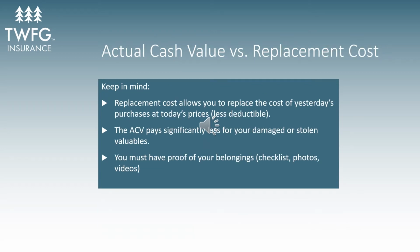Depending on how your policy is written, if you have a loss, your insurance company will reimburse you either on the actual cash value or the replacement cost of the item. Keep in mind that replacement cost allows you to replace the cost of yesterday's purchases at today's prices, less your deductible. The actual cash value pays significantly less for your damaged or stolen valuables. And you must have proof of your belongings, like that checklist and video that we talked about.